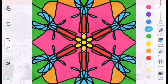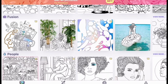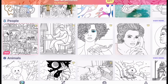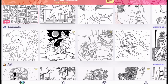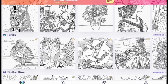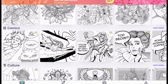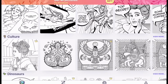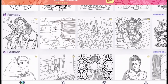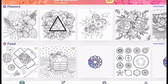If you don't like that, you can always do pictures. They have lots of categories to choose from and some really beautiful ones, which you can select and color yourself. The app is ad supported. You can pay if you don't want the ads.